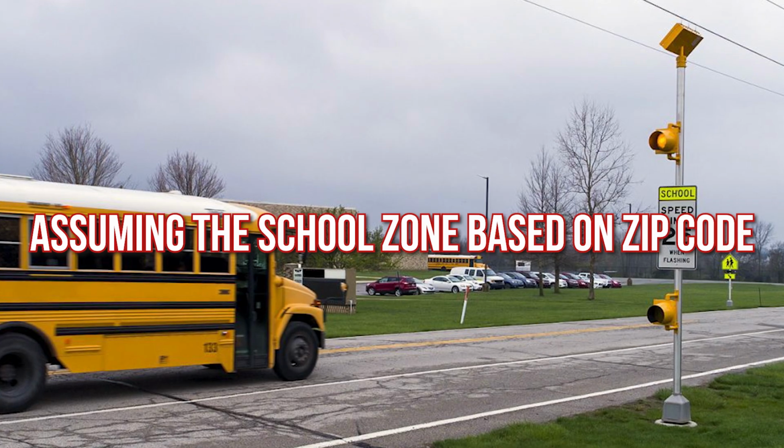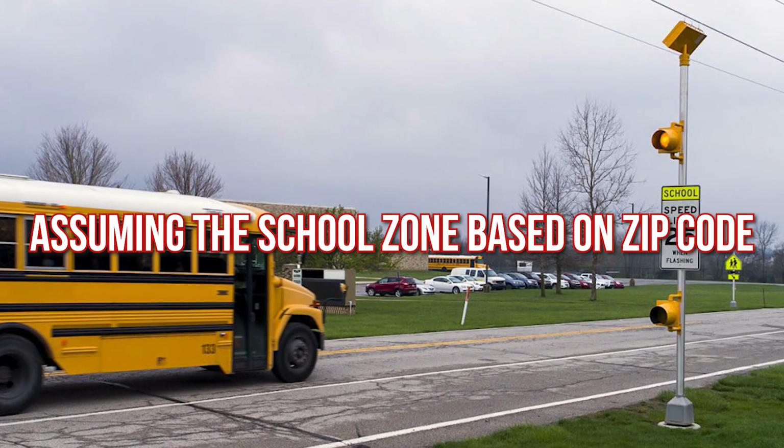The first thing I see that many buyers do when they're relocating to Gainesville is they make an assumption on what the school zone is based on the zip code. And I want to tell you, with so much new development, you want to check the county to make sure you know exactly what school you are zoned for.